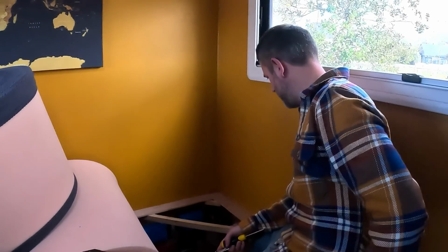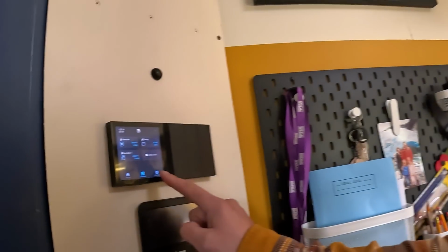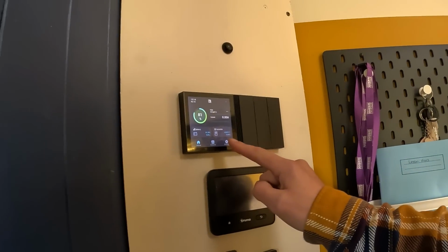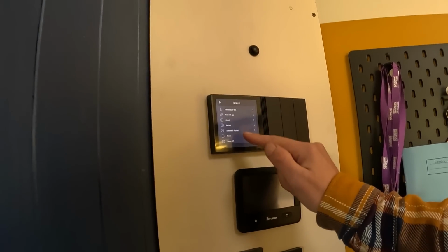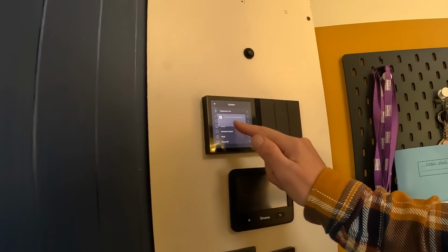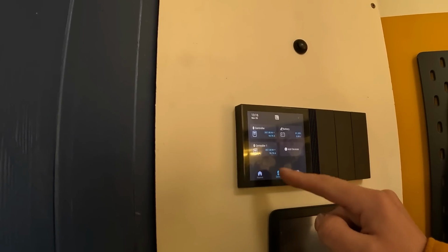What I'm hoping is that by doing this it now works both batteries. It hasn't actually looked like it's turned this off, but we can go system restart or reset? What's the difference? You sure you want to restart? Let's just see if it's going to pick up another device. It's got Renogy device discovered. Yes, wicked. Added successfully. Got it. Right, so easy fix there. So there we go.